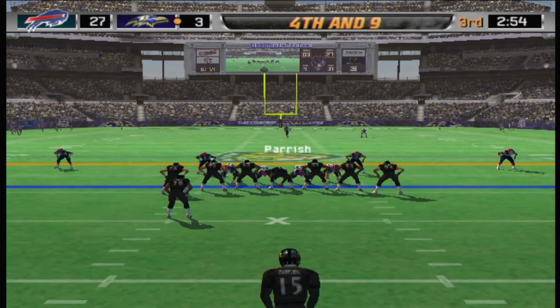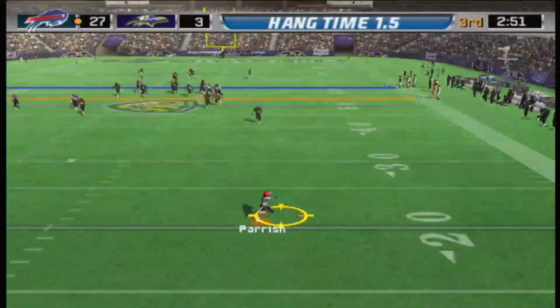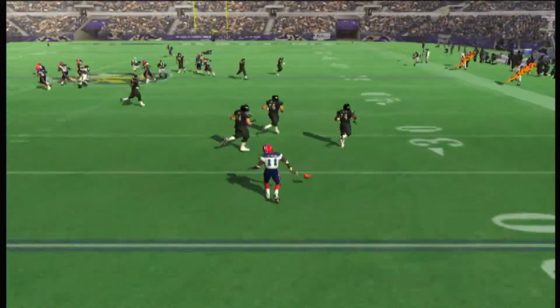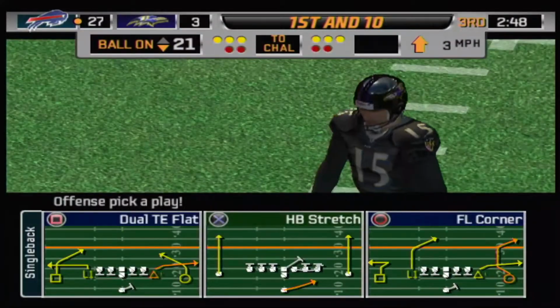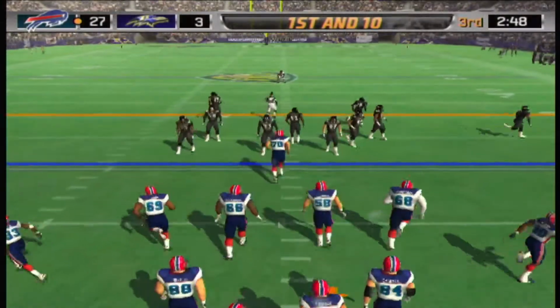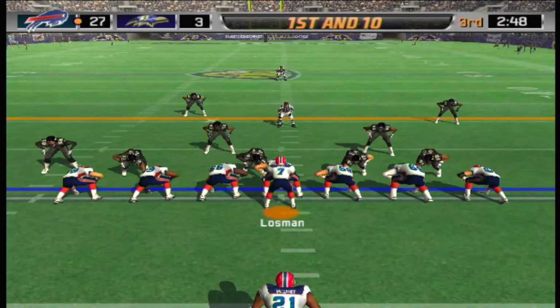Sastadil will come into this game to punt. Here's the kick, and he waves for the fair catch. Fair catch made at the 21-yard line. Set. The Ravens line up in a 4-3.